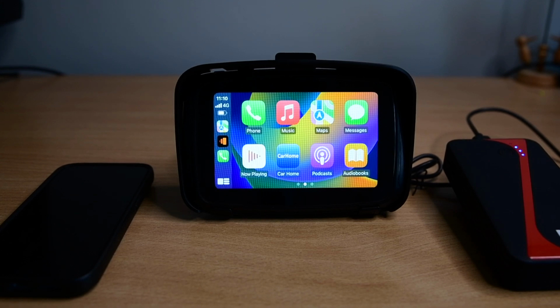Obviously, it's not the sort of thing you want to do regularly on a motorbike, but it is handy from time to time. But what is extremely useful is that I've currently got 3 navigation apps on here. I've got Apple Maps, Google Maps, and also this new Scenic app, which I shall talk about later once I've had a chance to use it for real.